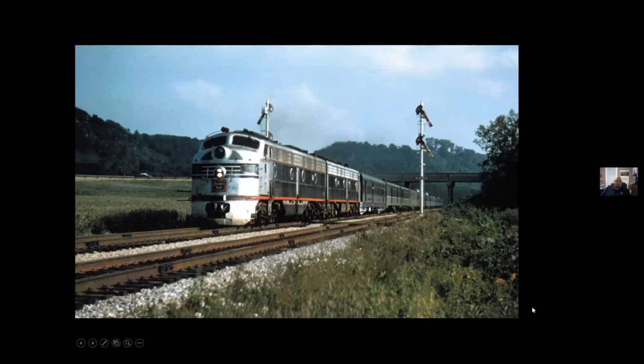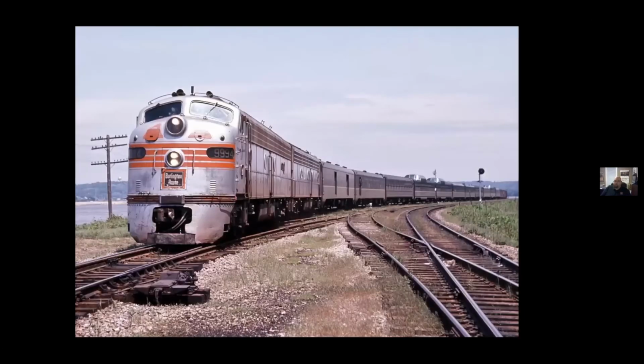Here we are now near East Dubuque. This is August 1960. There's our RPO again behind the power. And here we are approaching the depot in East Dubuque. This is May 1965.